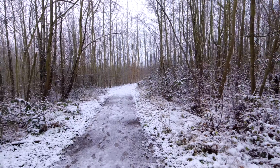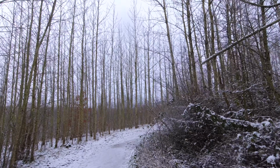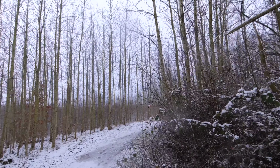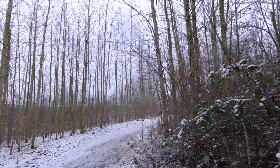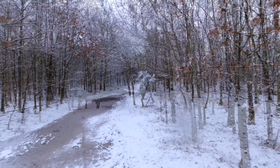I continued to wander around this old pit. It's been closed down for quite a long time now, and there's quite a bit of growth of trees and bushes there, but sadly I didn't manage to find any more images as pretty as it was.